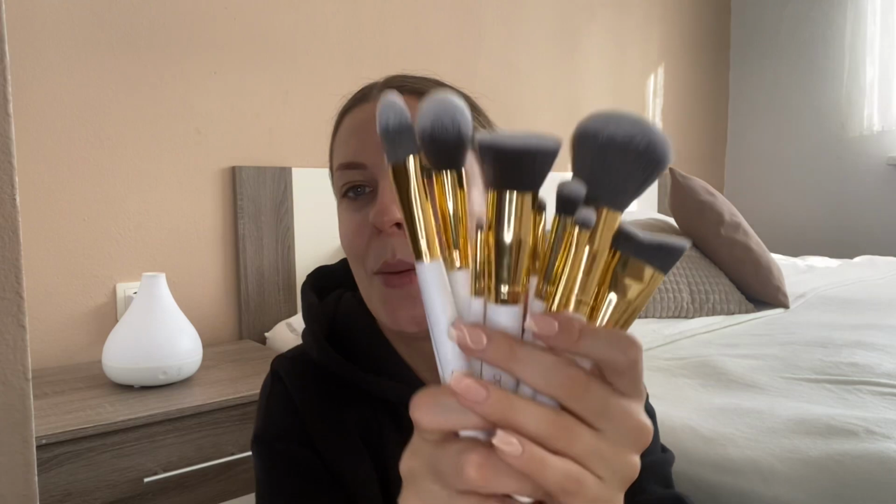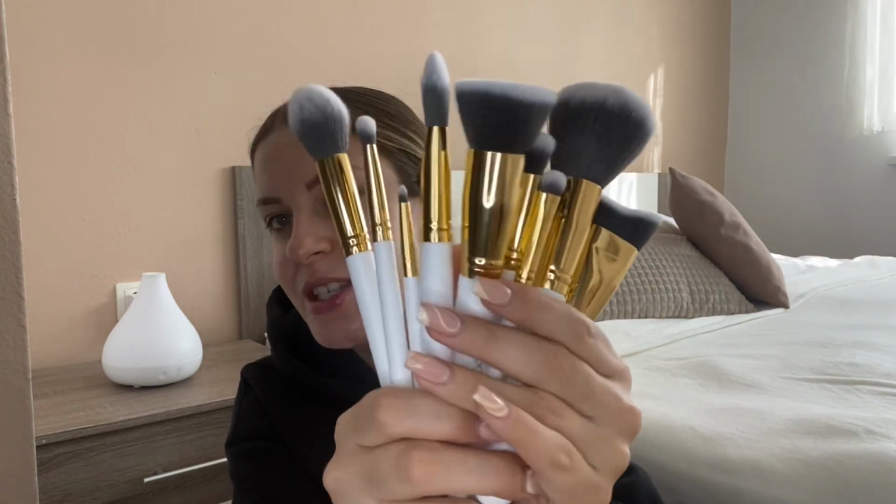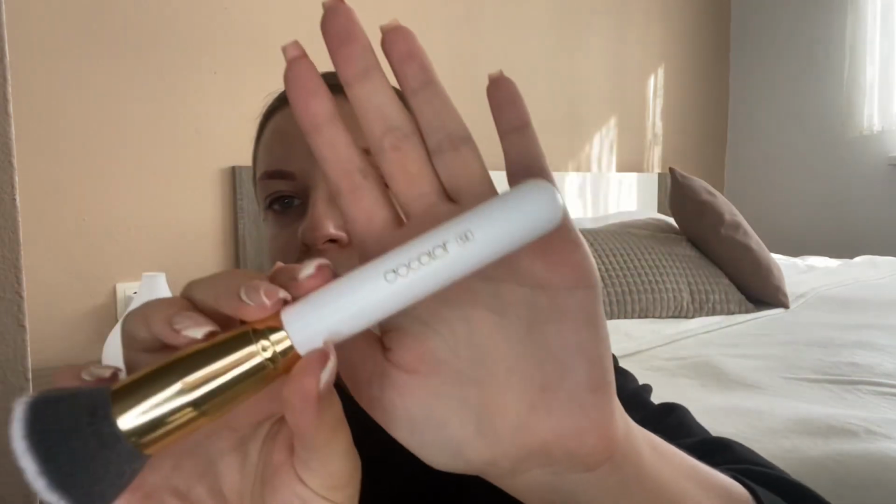Anyway, that was the first product that I used, and the second one is something I'm so excited about. These are new makeup brushes. I have brushes here that are meant for your face and for your eyes, of course. These are from a brand called, hold on, they are from a brand called Do Color.